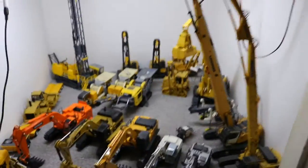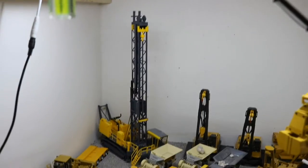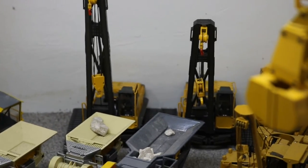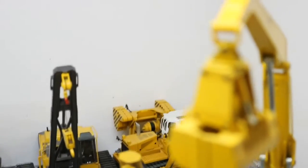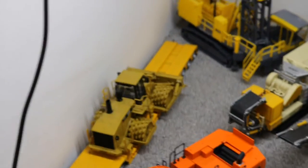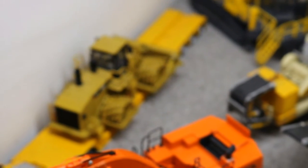Moving down to the last shelf, well, for this cabinet anyway. At the back there, I've got the big Atlas Copco Pit Viper, lovely model. And then I've got two Volvo PL4611s, the Cat 587T, and then the Liebherr RL64 down there in the back. I've got a big Nooteboom two axle dolly and a four axle trailer with the Cat 825H on it.